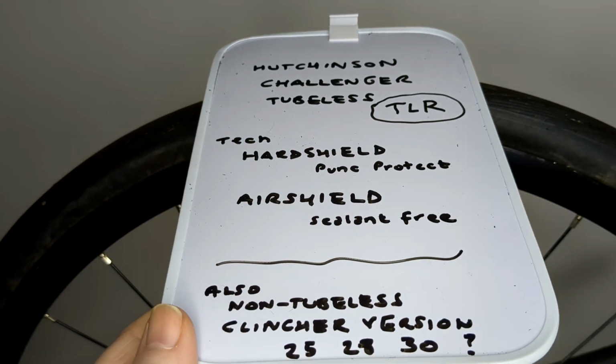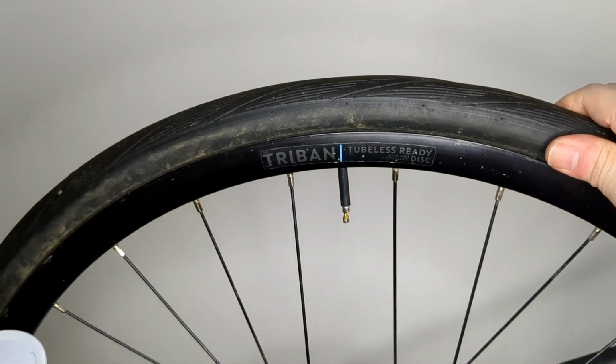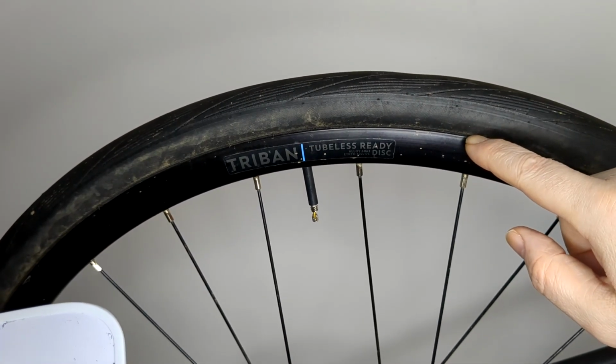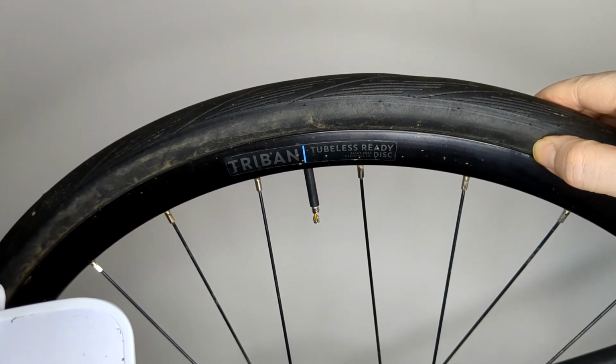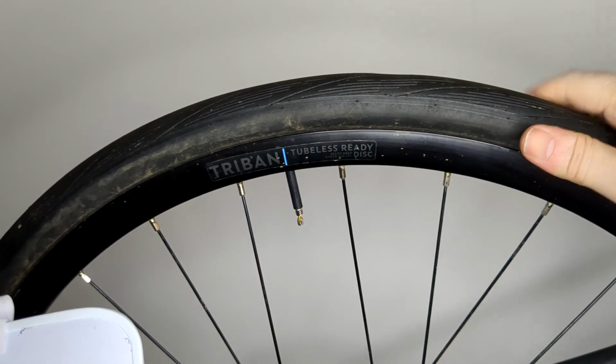Let's see, tubeless. Oh, and then my thing pinged. That's that thing I was telling you about. I don't want that to happen. That means one of my sides went airtight. It went right into the groove, and that means I'll have a bit of aggro taking it out.